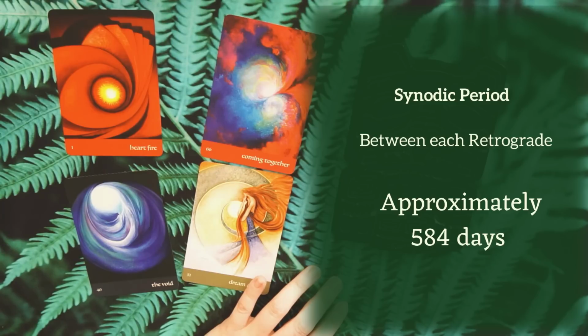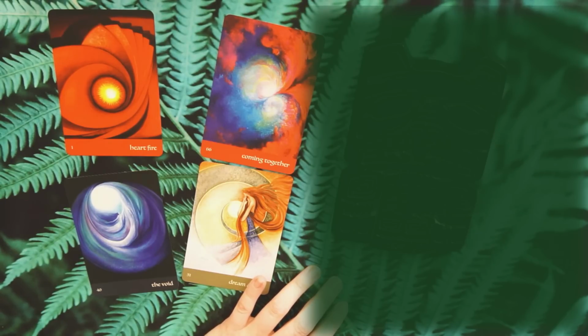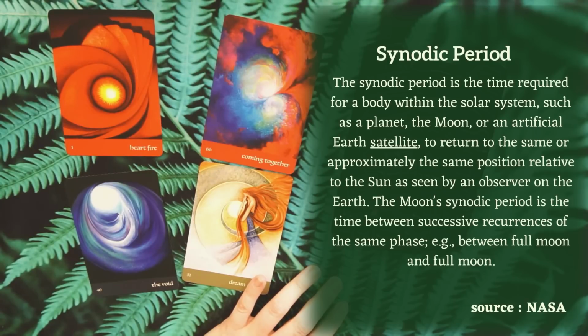And it's a part of a larger cycle called the synodic period, which is a term applied to many objects in the sky that simply means that there's a repetition or a pattern and a conjunction happens, a meeting. That's what synodic originally means, happens in a similar position every certain period of time. And so the Venus synodic period is almost 600 days.